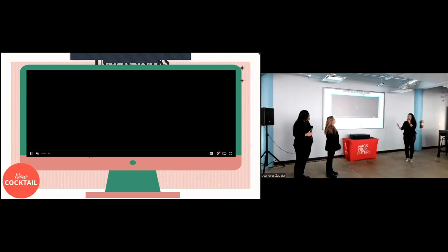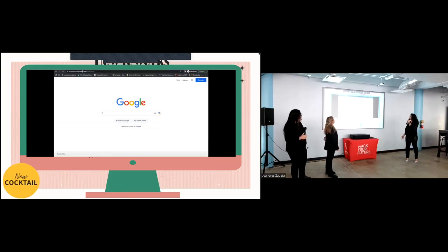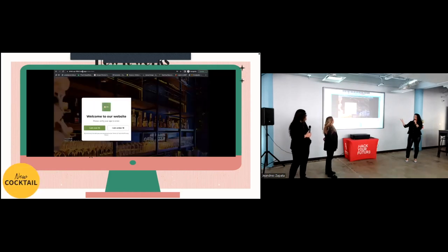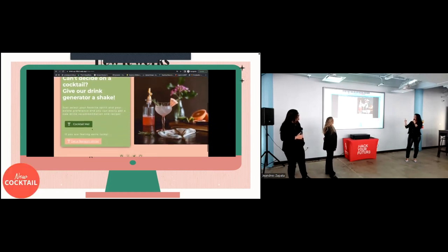So let's see how it works. We can open a browser and type out our URL. We can see we have a simple, user-friendly pop-up, which asks if I'm under or over 18. You click on that I'm over 18. And you can see the simple instructions. We have the two buttons.